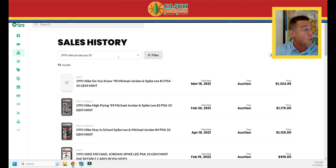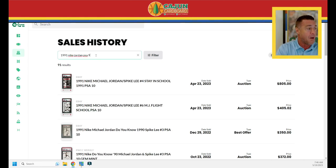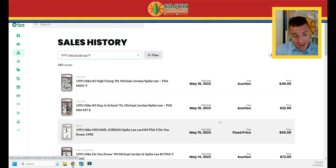But here's the reason that I wanted to buy it, guys. Check this out, and the buyer probably had the same idea. Look at the PSA 9s.